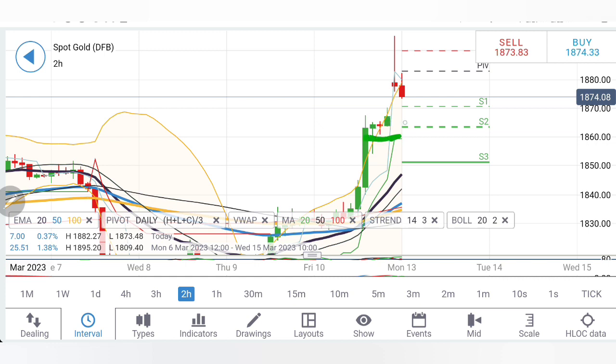Now look at the 2-hour charts. Likewise on the 2-hour charts, a consolidation here at 1865, 60, 70 zone, and then this breakout. So now it is trying to fill a gap till 1870, and possibly once it stays below 1870, you can expect that we might see 1864, very good support, and then 1855 50 levels will be seen there.